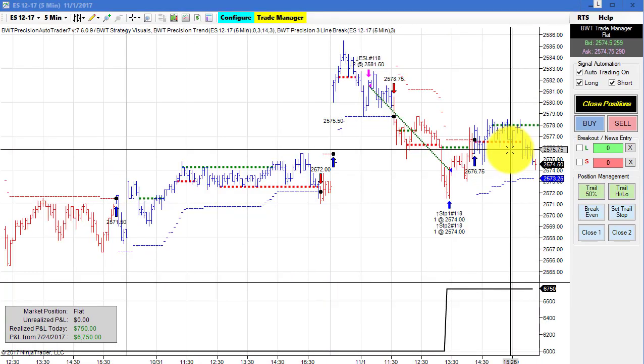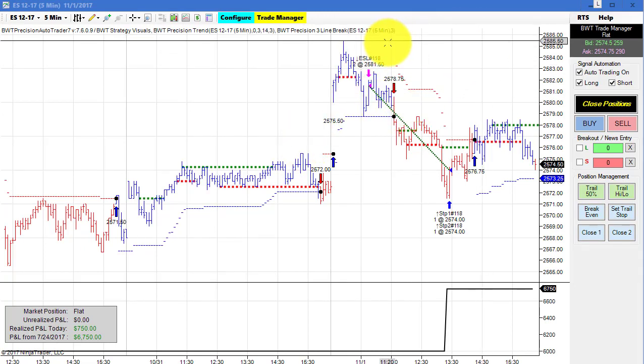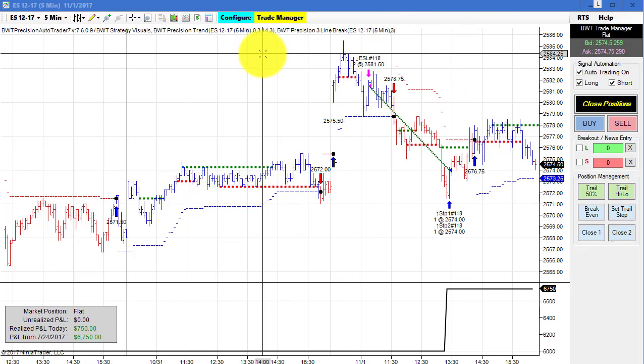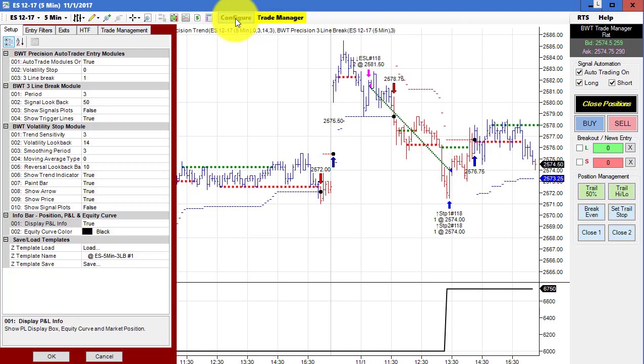Okay, the E-mini S&P on a 5-minute chart is using our line break logic, and this doesn't trade that often, but when it does, pretty good. This did 750 for the day, trading 2 contracts. That's really solid performance here.